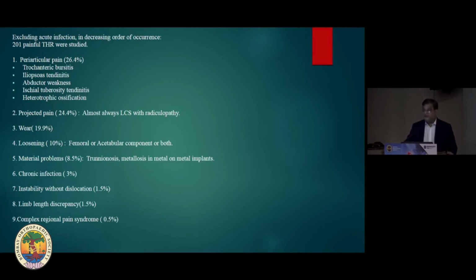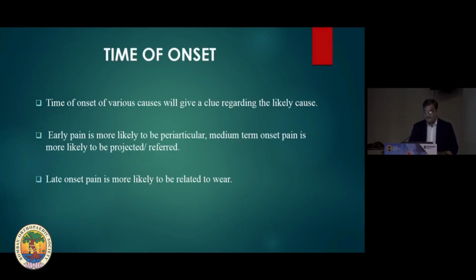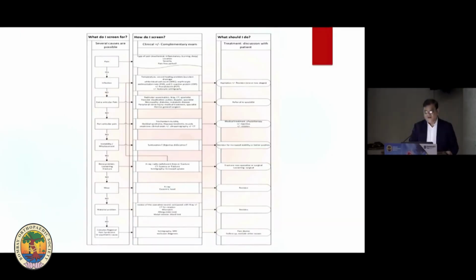Material problems, metal on metal, I think that is also now out because nobody is using it. And trunnionosis was responsible for almost 8.5% of the painful hips. Chronic, late onset infection was responsible for 3% of patients with pain in their series. Instability, meaning subtle dislocation, was responsible for 1.5%, limb length discrepancy about 1.5%, and CRPS about 1%.